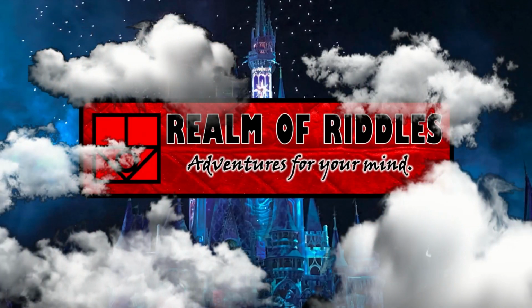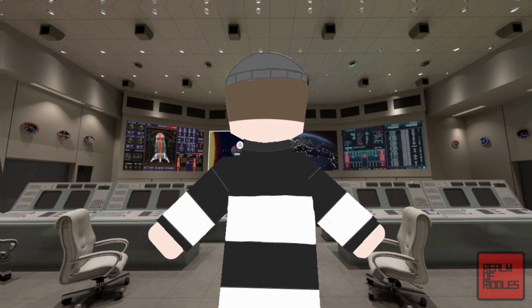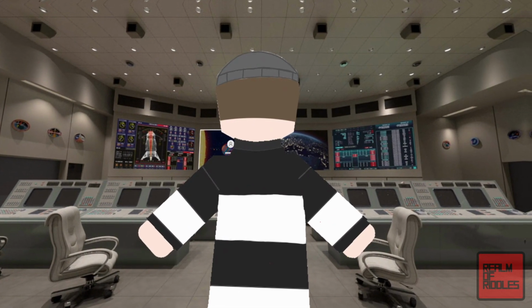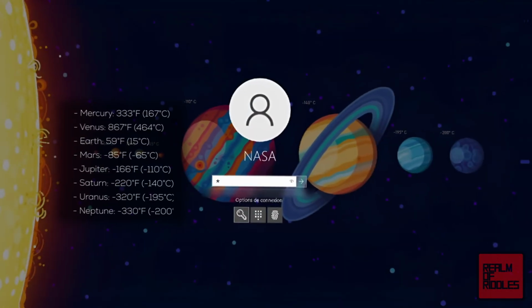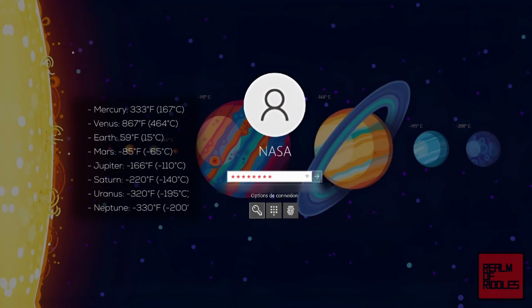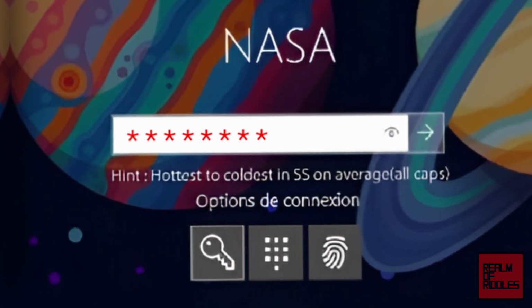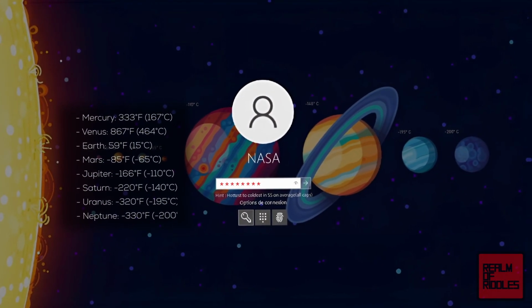Realm of riddles. You are a wanted hacker who just got into the NASA headquarters with the goal of downloading all their data. You managed to get in front of the main control panel, but there's an 8-character long password. You tried a random guess, and it was wrong, but it made a hint pop up underneath the input bar. Can you figure out the password in order to download NASA's files?